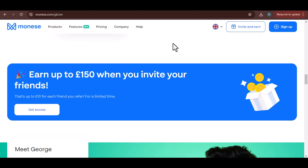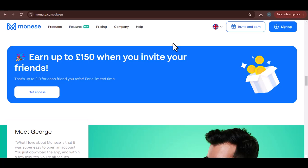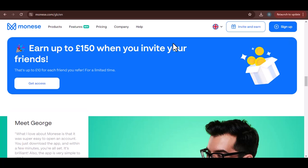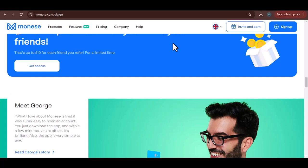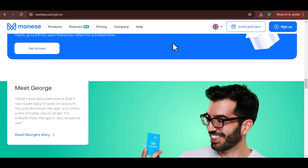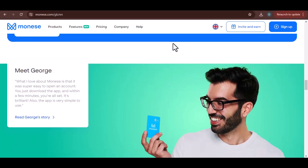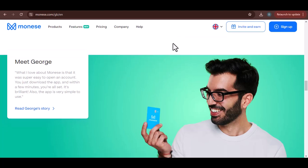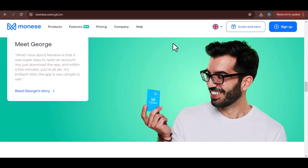So, there you have it. With all these top-up options, keeping your Monese account funded is a breeze. No matter your location or preference, there's a way to get money in and keep your financial adventures flowing. Remember, Monese is all about global convenience, and these top-up methods reflect that philosophy. So, whether you're a seasoned traveler or just dipping your toes into the digital banking world, Monese has you covered.